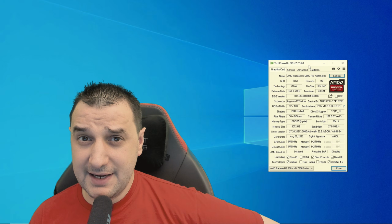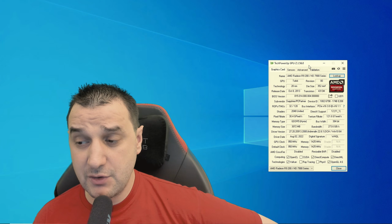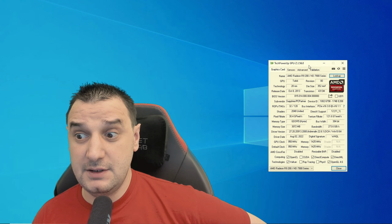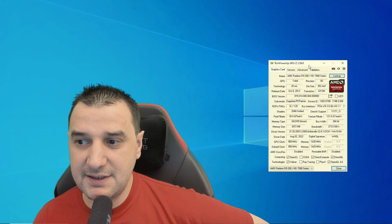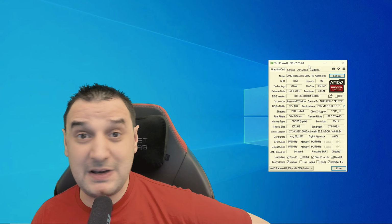Two things I like about this video card. One, I like how it's performing for the age that it's got. A 10 year old video card and it's running like this. I will say this is a fantastic thing, to see the performance from a video card like this.